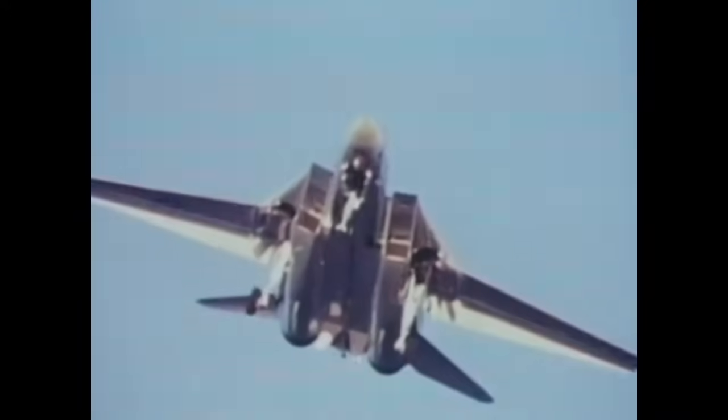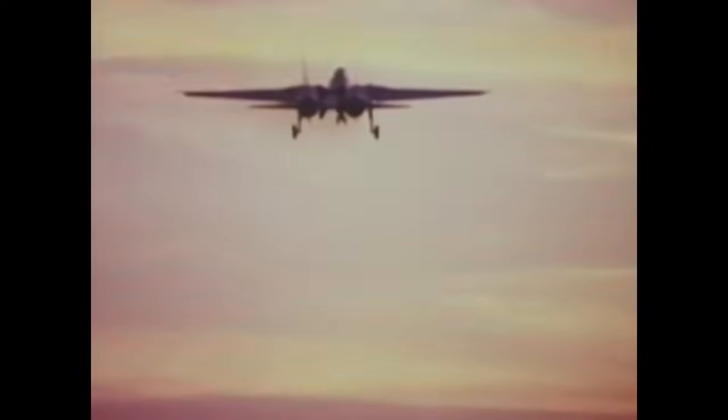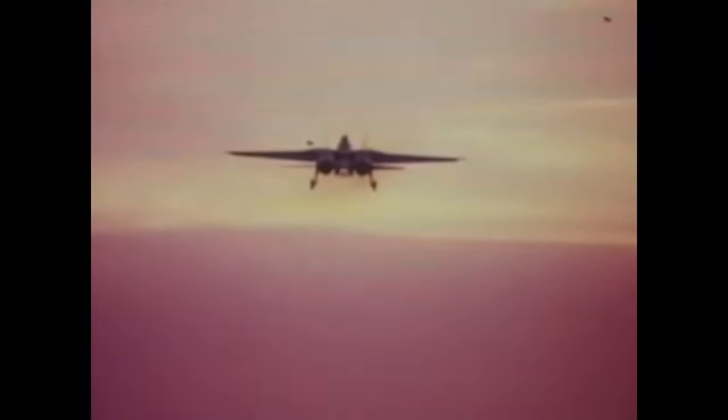It was determined after retrieving the test data there were some slight modifications. The Tomcat Phoenix combination would, under combat conditions, give the pilot an 80% hit rate.